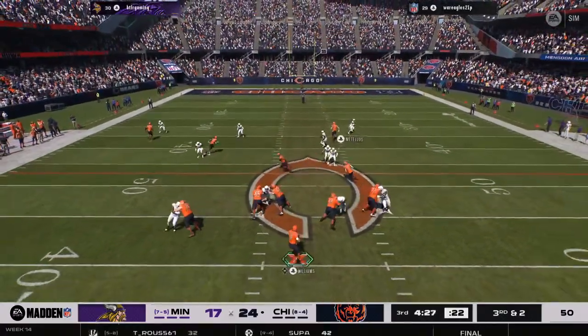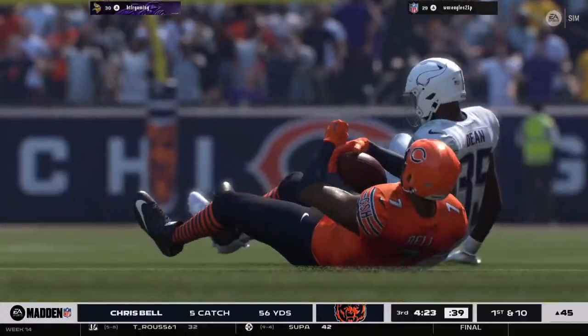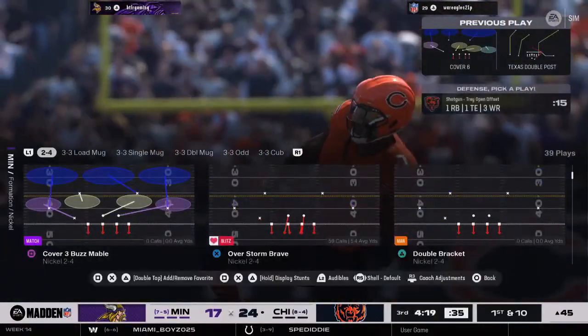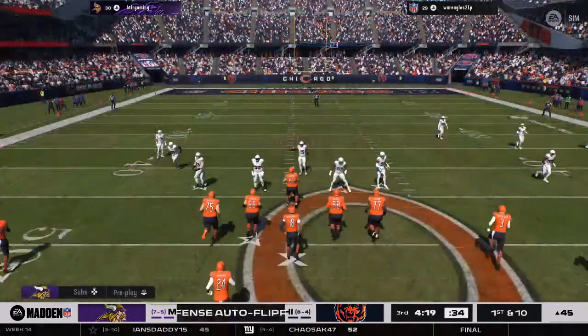3rd and 2, Williams. Complete beyond the marker. And he's going to get stopped right around the 45-yard line. It's a gain of 4. And that's a Chicago first down at the 45-yard line.